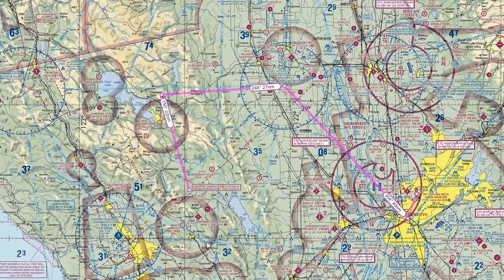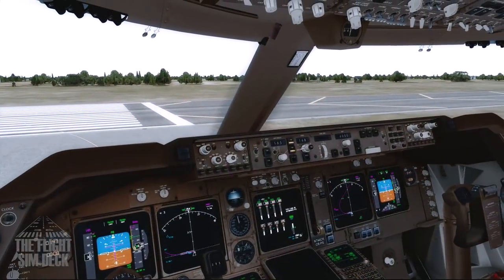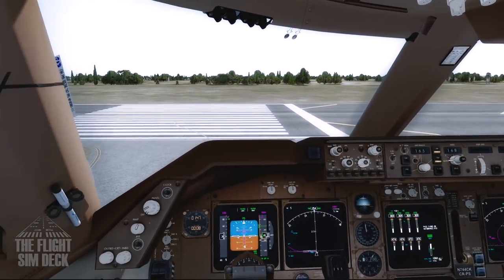It's just going to be a VFR flight basically, but I just wanted to map out the direction we're going so I could show you. And I'm going to spare you the taxi and all that stuff. We're just going to get right to it, onto runway 16, and begin this trip.